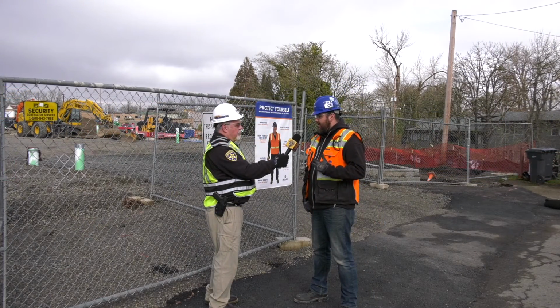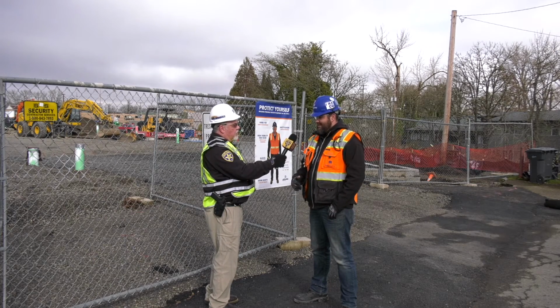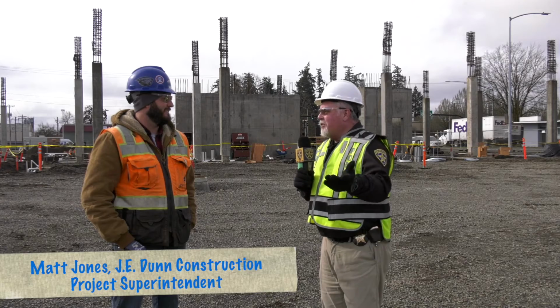I not only conduct the safety orientations, but I maintain all of our safety records. I come out and do site inspections and on-the-spot audits, making sure we are working through those processes safely, making sure that all the site conditions are up to our standards, and ensuring that everyone is doing their job safely. So I have Matt Jones here with me today.